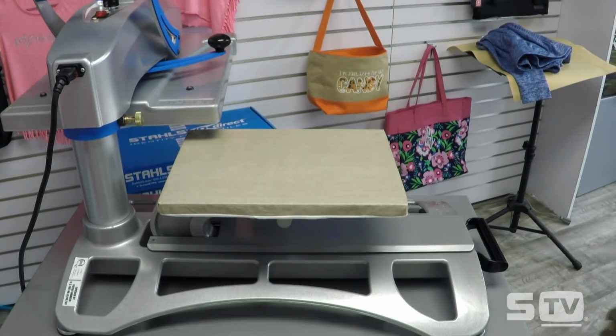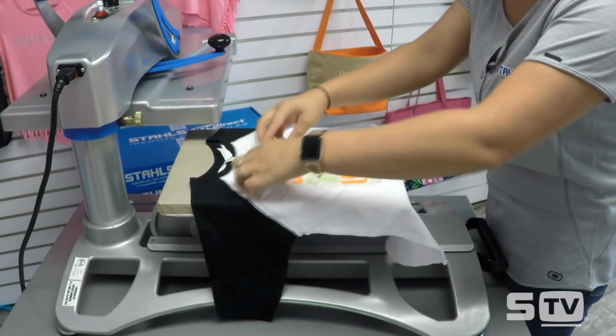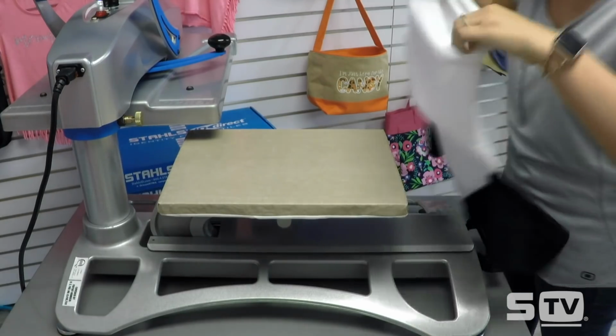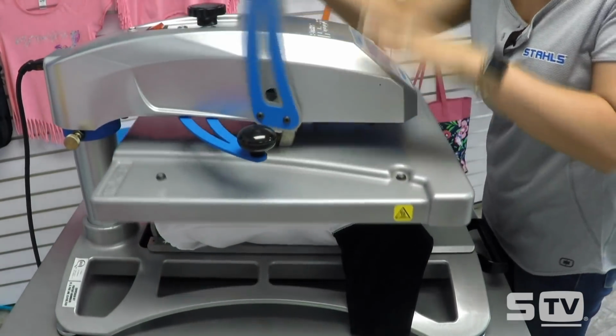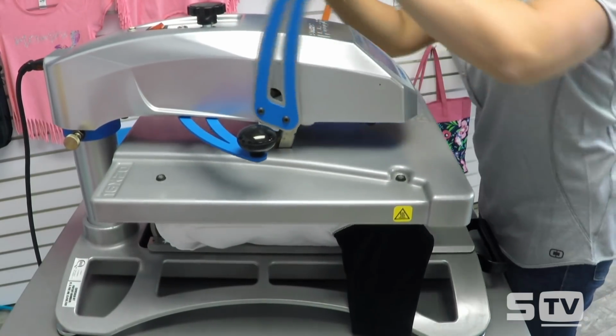First things first, we chose two garments that can be used and match at the same time. So even though we're doing graphics, we're also going to be matching the garment as well. This was purchased from SanMar. This is a LAT Apparel t-shirt, also known as Rabbit Skins, same brand. Before I apply my design, I'm going to do a quick preheat to release all the wrinkles in the shirt. I also loaded in a new platen, so I'm going to need to adjust my pressure there.